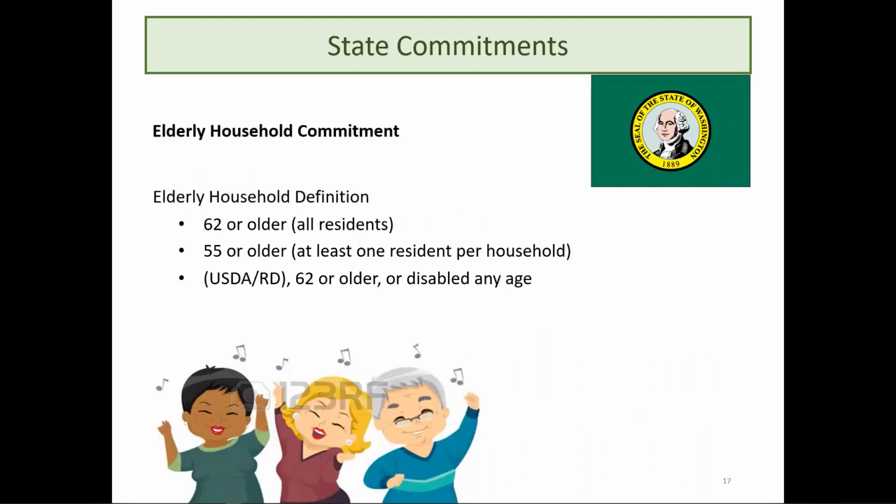Elderly household commitment. There are differences in these. So elderly household definition, the first one is 62 and older for all residents. Then there's another one that's 55 and older, at least 1 resident per household. Then there's 62 and older or disabled any age. And then there's HUD elderly. You're going to want to make sure that you know which one your property has, and we'll go over that later when we go over the regulatory agreement and you can see which one it is. Certifications must contain proof of age each year. So even though we know people are not getting any younger, you still have to provide the proof of age with every year's certification.